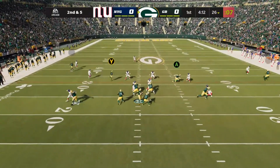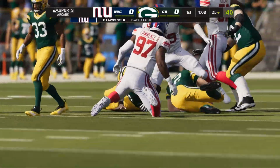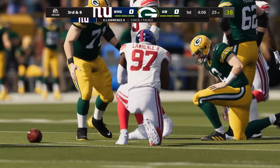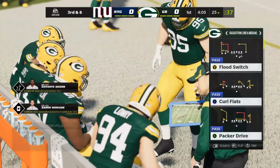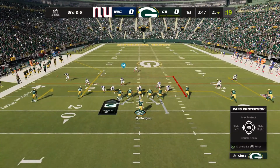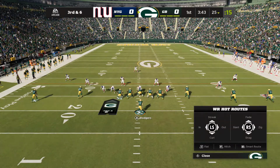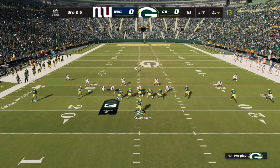They fake the give. Now Rodgers. And he can't get away from the pressure. The Giants get there. Dexter Lawrence able to collapse the pocket, get to him, and drop him for a loss of a yard.